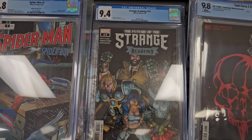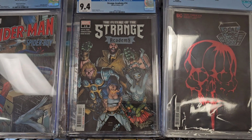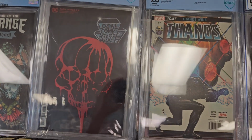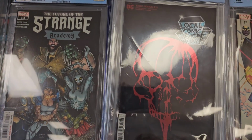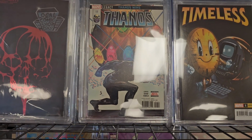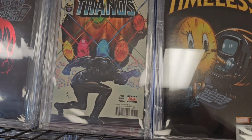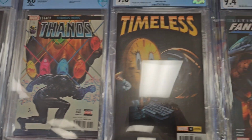Strange Academy number 14. 9.4 CGC. This is the first appearance of Gaslamp. I have a CBCS one right here. Task Force Z number 2. Just one of those cool local comic shop day foil variants there. Thanos number 17, 9.6 CBCS. What's cool about this? Just an iconic cover. It's Silver Surfer Black with the gauntlet coming down on him in the homage of the Hulk book there.